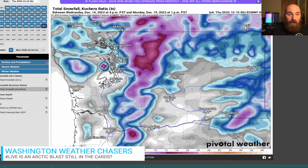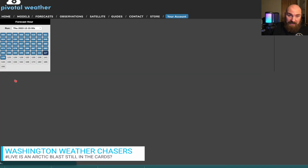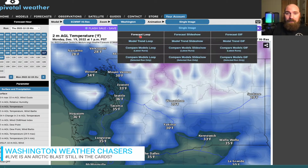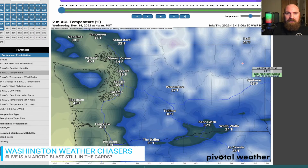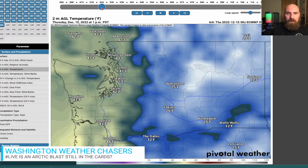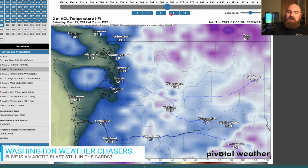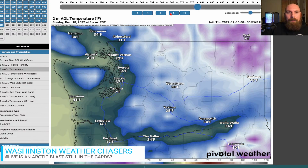But again, all of this is bound to change, but I'm just trying to show you guys that not all hope is lost. As a matter of fact, this is a step in the right direction if we want colder weather and snowier weather with tonight's European run, but it's still not showing what it showed on Monday.